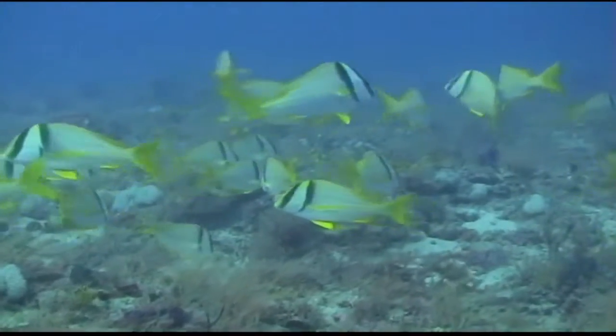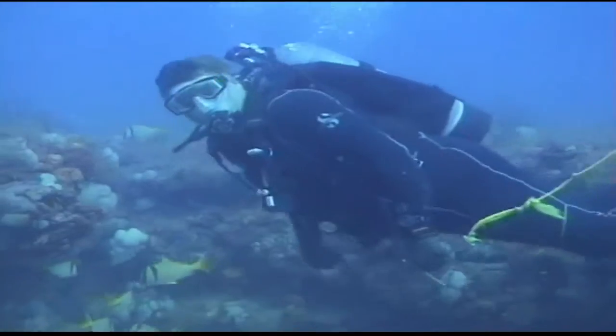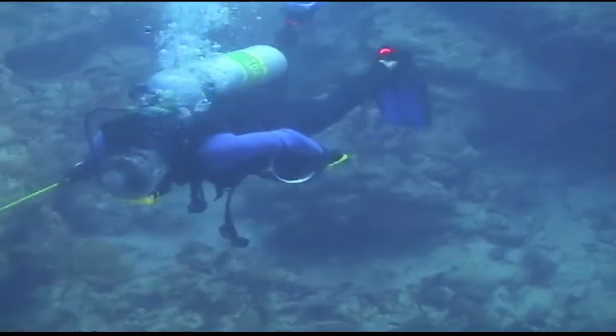And these fish schools are the various reef fish we have. And we're just coming to an old shipwreck. Great grouper for dinner.